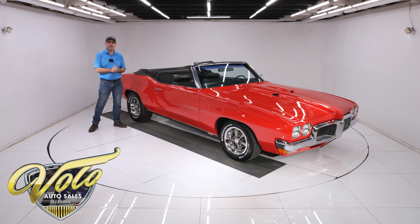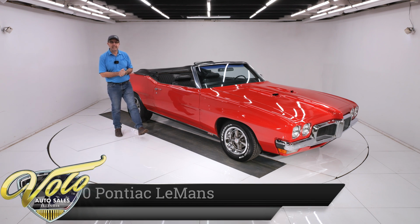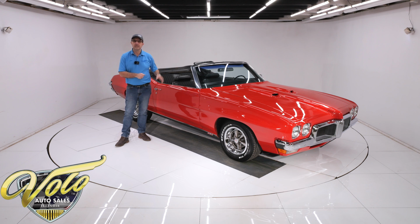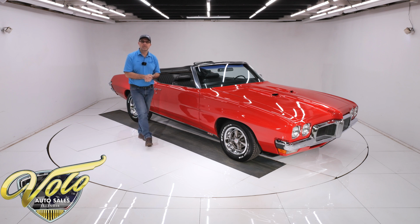Hey, it's red convertible time. We got a 1970 Pontiac LeMans. It has the GTO hood and a 400 motor under that hood. Air conditioned, power steering, power disc brakes, posi, dialed in, just a great cruising convertible.